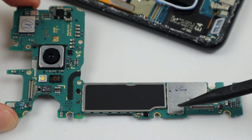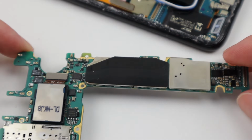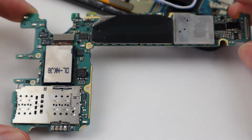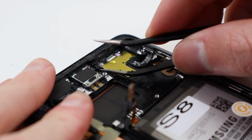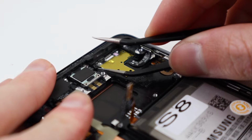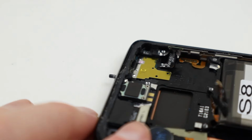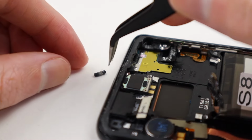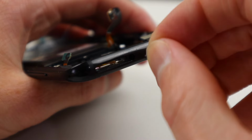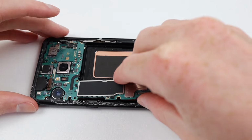Taking out the motherboard, I can take a closer look at it. It looks okay and it doesn't show any signs of corrosion anywhere on the board. To fix this SIM card tray, I'm going to need to install a new pin that actually helps eject the SIM tray when you press down on the SIM card eject tool. You can see it's all mangled at the end where it goes inside the phone, and this is getting caught and is somehow blocking the SIM card tray from going all the way in.